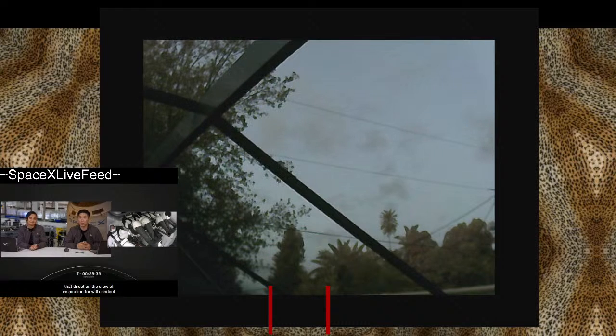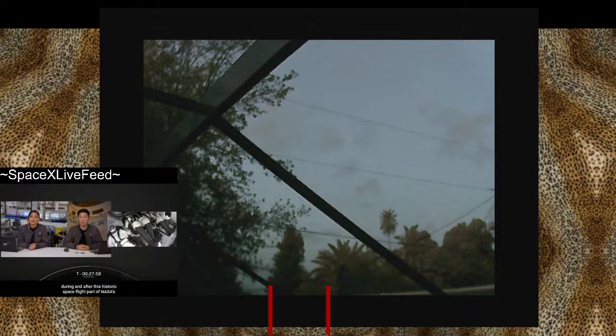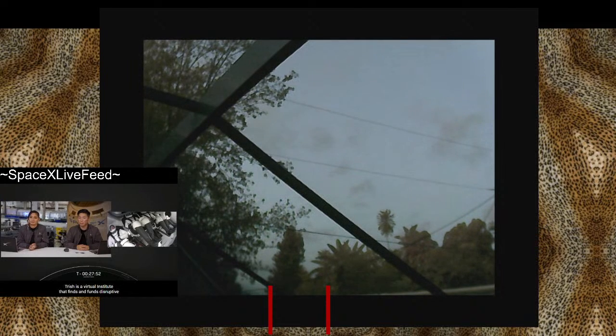The crew of Inspiration 4 will conduct research in orbit that has the potential to improve human health here on Earth and for future space explorers. One of the cool things about this mission is that all biomedical data collected during the mission, things like heart rhythm and rate, blood oxygen saturation, among other things, will be accessible for research. To that end, SpaceX and the Inspiration 4 crew are partnering with TRISH, the Translational Research Institute for Space Health, to collect data and biological samples from the crew before, during, and after this historic spaceflight. Part of NASA's Human Research Program, TRISH is a virtual institute that finds and funds disruptive science and medical technology in order to reduce health and performance risks in space explorers.